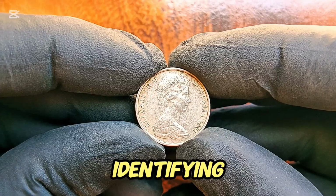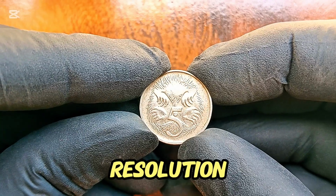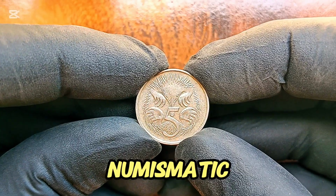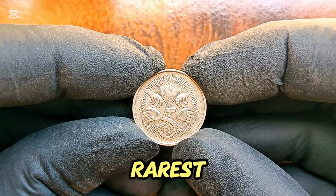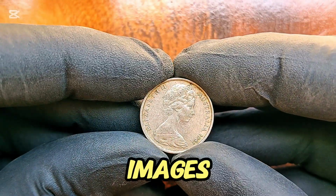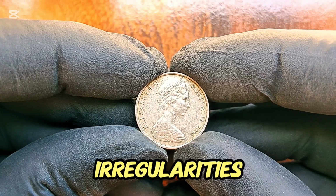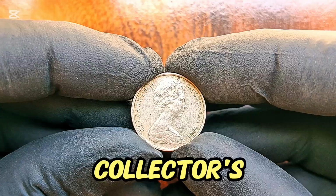Collectors began identifying the anomalies in the early 2000s when detailed magnification and high-resolution imaging became more common in numismatic circles. The rarest coins exhibited off-center striking, extra metal near the rim, and ghost images around Queen Elizabeth II's portrait. These irregularities turned a simple coin into a high-demand collector's piece.